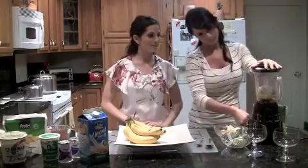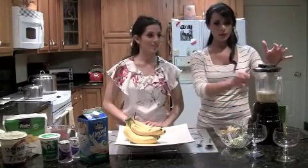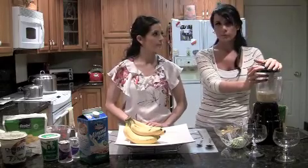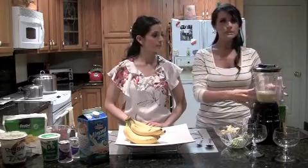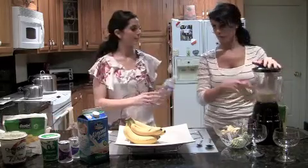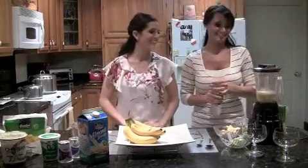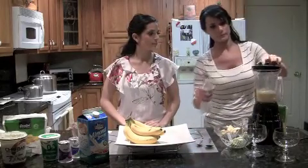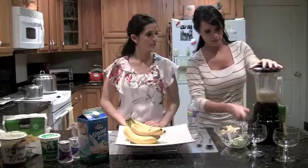Blend it up. That looks so good. What I like to do sometimes when I'm blending up my smoothies, I like to add a little bit of water. It kind of liquefies it, so it makes the blending process go a little faster. Here you go. Thanks. Alrighty. You only need a little bit.